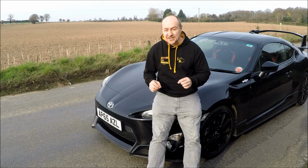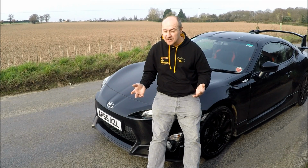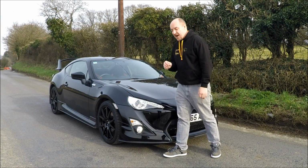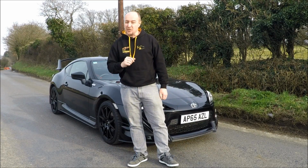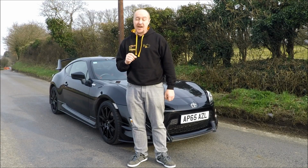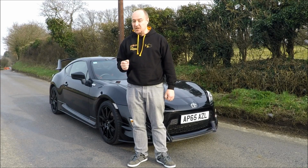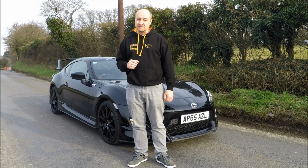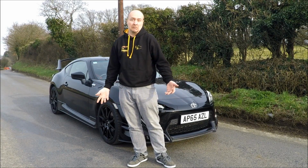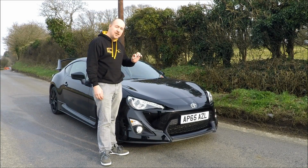Now, for an automatic that is slower to 62 and more expensive, why would you bother? I'll tell you why. Because the automatic has 164 CO2s, whereas the manual has 180. And for the automatic, they have a claimed 39.8 miles per gallon, whereas the manual has a claimed 36.2. So I guess that's your reason for buying an automatic. But whatever you choose, there's one thing to be certain. You're going to have a bloody good time driving it.